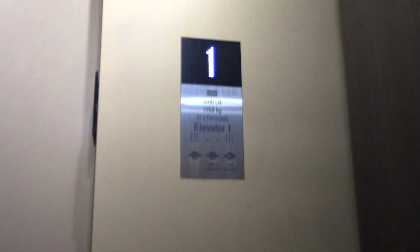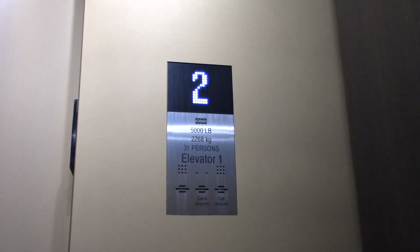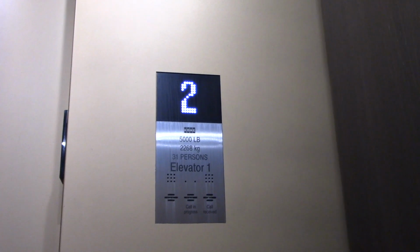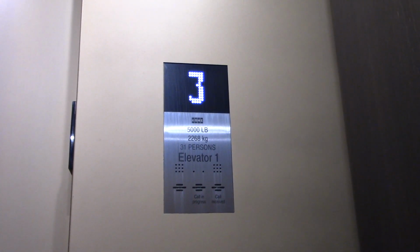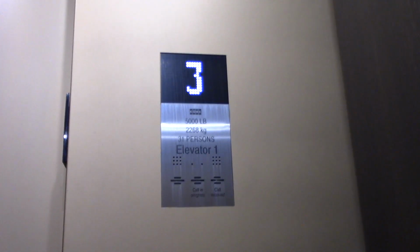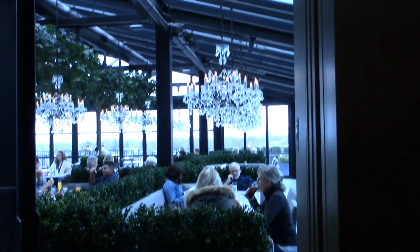Going up. Is there another one on the other side too? No, just this one. Oh. I know the one in Palm Beach has 2 of them. Third floor. It's got the voice too. Oh wow, this is nice. Going down. Yeah.